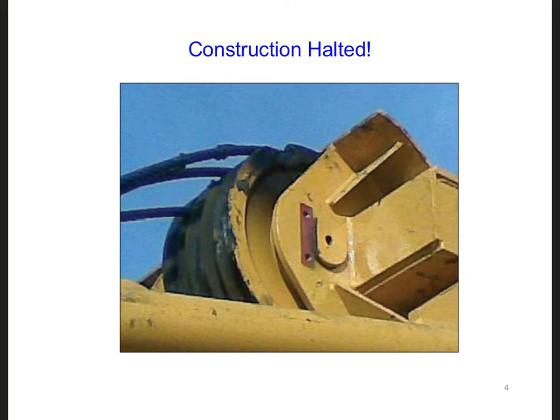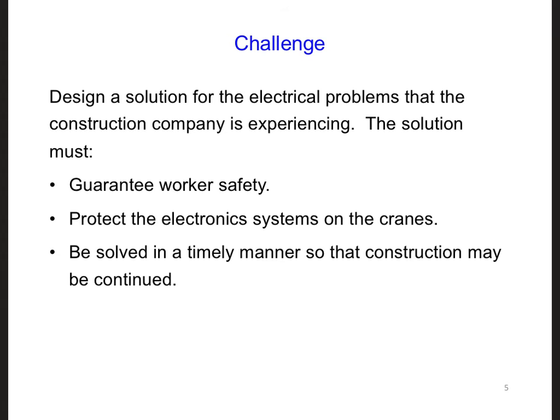Now we are charged with figuring out how to sufficiently address these problems so that construction can continue and the safety of the workers and the equipment can be ensured. So this is the design challenge for this part of the course. We want to design an effective solution for the electrical problems that the construction company is experiencing.